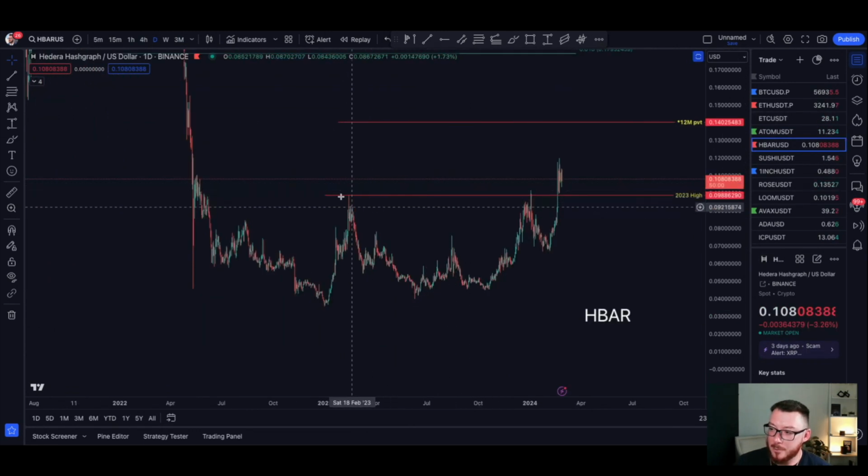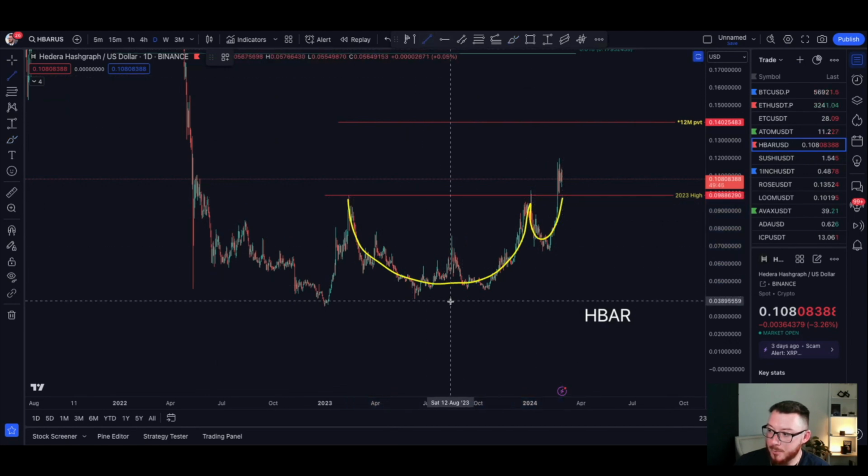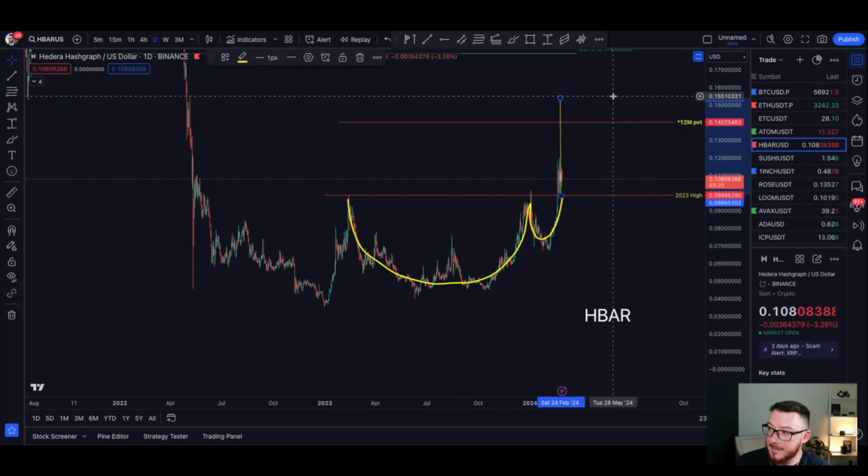Hbar, you can clearly see a little bit of a difference here, right? So we've had this really huge range that we've broken out of essentially. We cleared that 2023 high at the moment. You could look at this almost as a little cup and handle as well, right? If you're looking at a pattern here with a measured move, how we do that is just the bottom of the cup to the neckline essentially, put that over the breakout, and it takes us up into this area here.